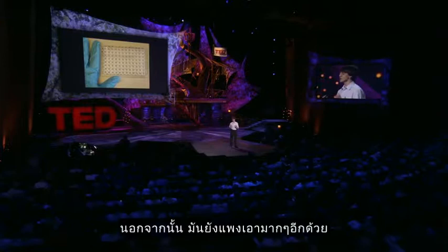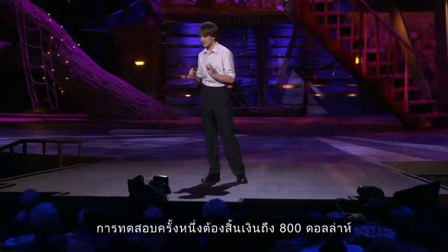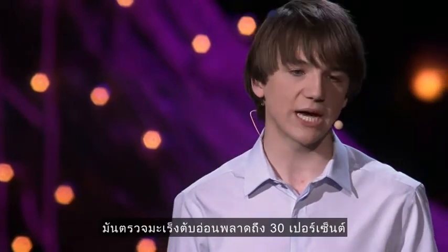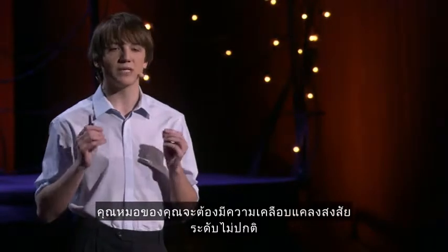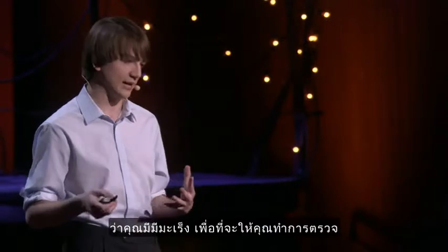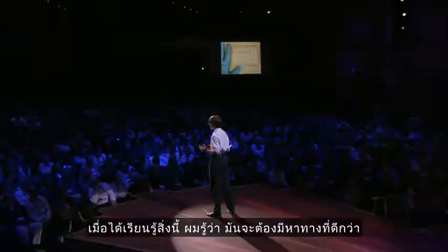But also, it's extremely expensive, costing $800 per test. And it's grossly inaccurate, missing 30% of all pancreatic cancers. Your doctor would have to be ridiculously suspicious that you have the cancer in order to give you this test. Learning this, I knew there had to be a better way.